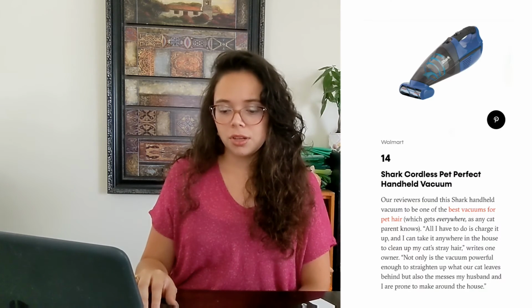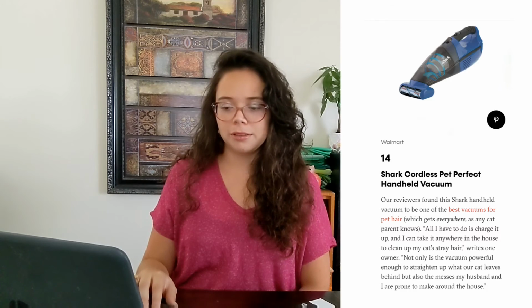Then we have the Shark Cordless Purrrfect Handheld Vacuum. Again, maybe I'm just weird, but people are very particular about their electronics and what they expect from them. I wouldn't want somebody to buy me a vacuum. You don't know what I want in my vacuum. Maybe I want accessories with it, but now I have this vacuum and I can't go buy another one because I already have one, so now it's a waste of money. So I wouldn't do this either. I don't see the point.